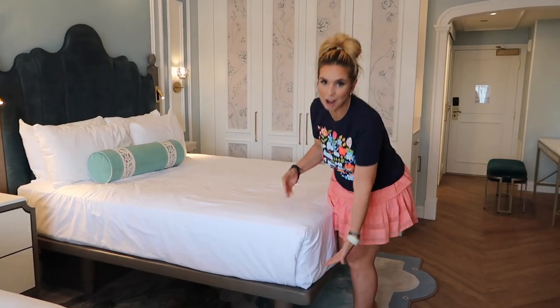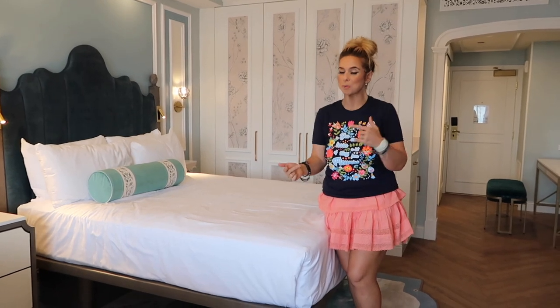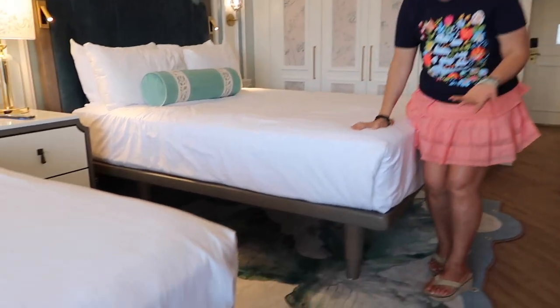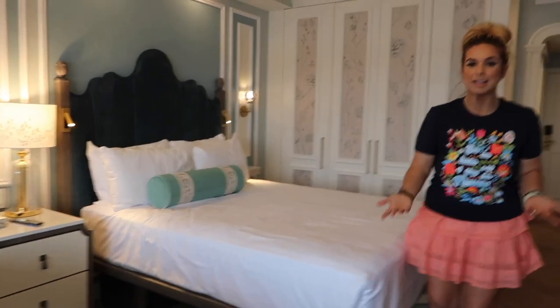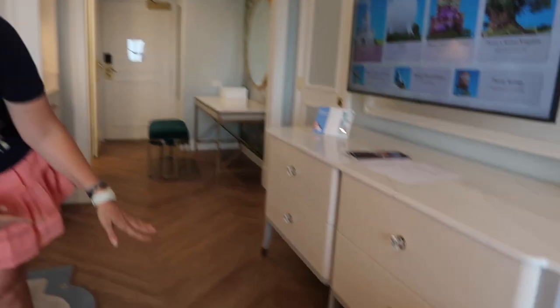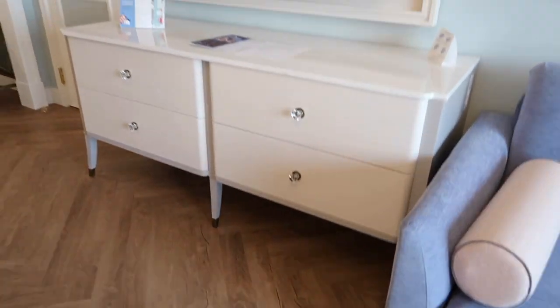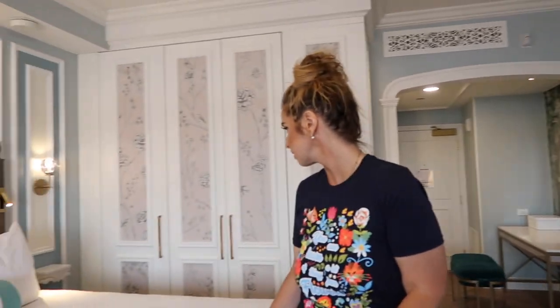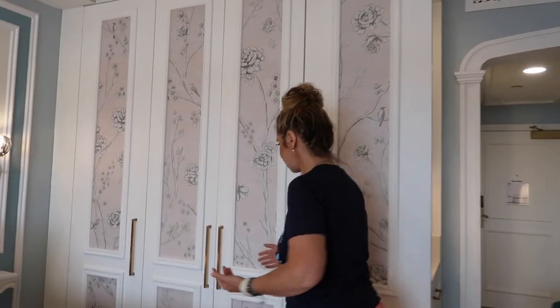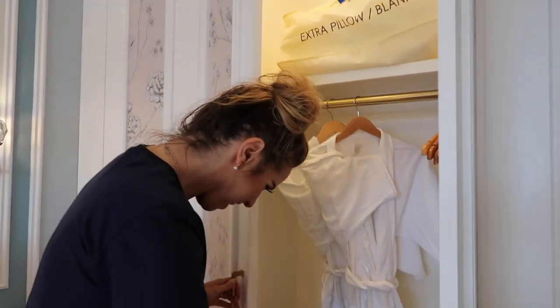As I was mentioning earlier, these are high, but producer Ashlyn, being producer Ashlyn, was like, Maria, the reason why is so that you can put your luggage underneath, and then that way it doesn't show, it keeps the room fancy and clean. And I noticed the same thing going on over here, where again, it's a very lifted dresser drawer. That makes a lot of sense.